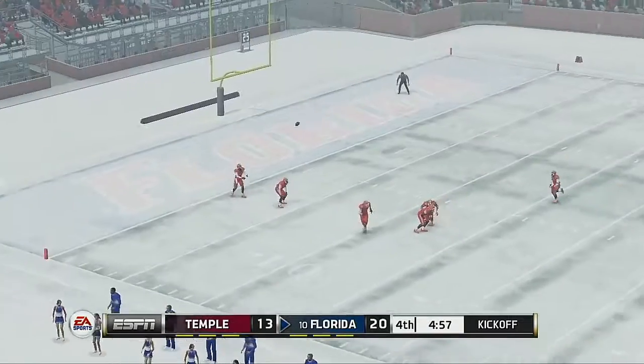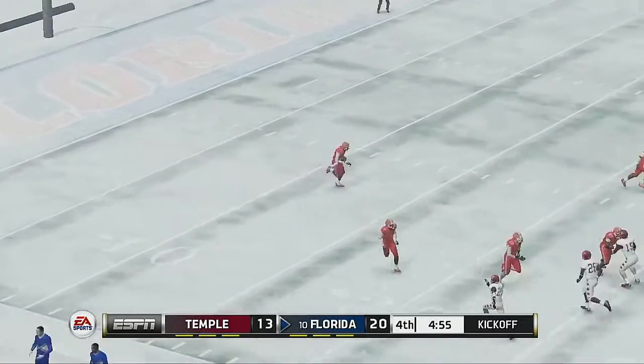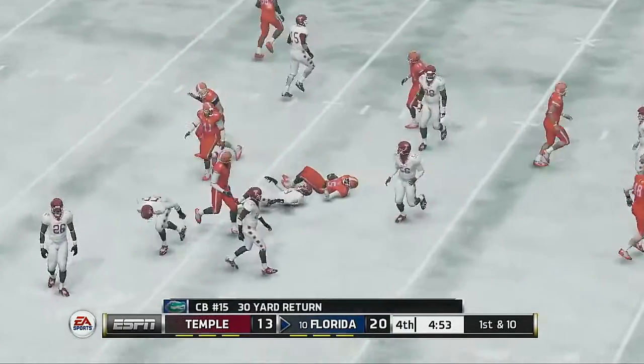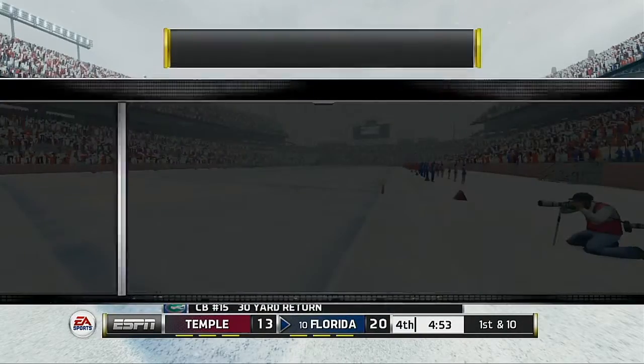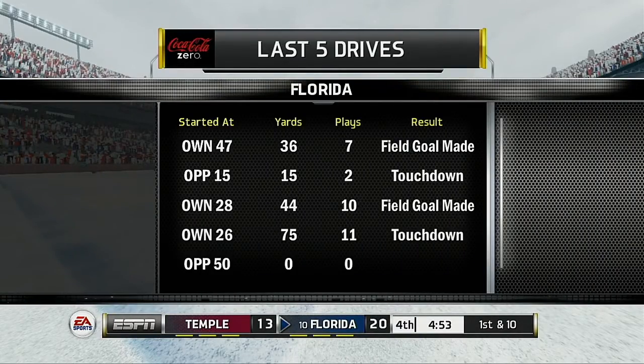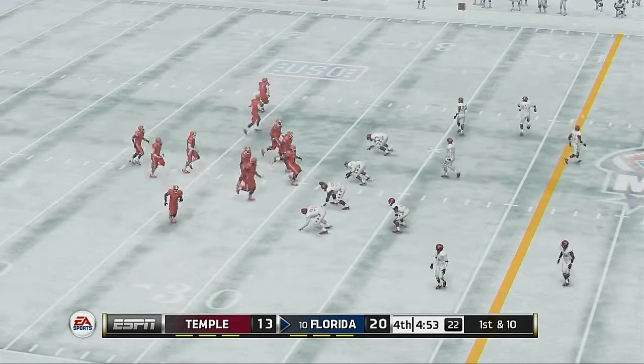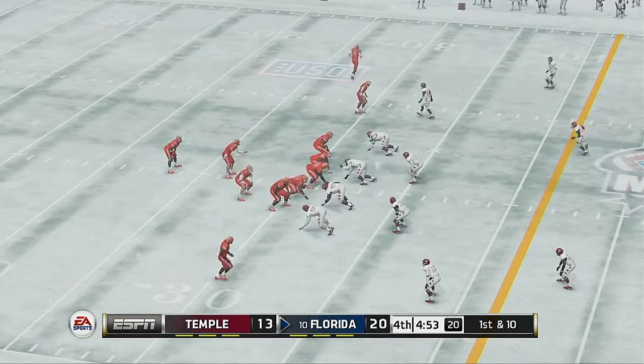Looks like they're ready for the kick. It's fielded at the 2. And he's tackled at the 31. The Gators having everything going their way right now. They have put up 20 straight points on the board. Things aren't tied, but they might as well be. It's this drive that could really dictate the tone for the last quarter.